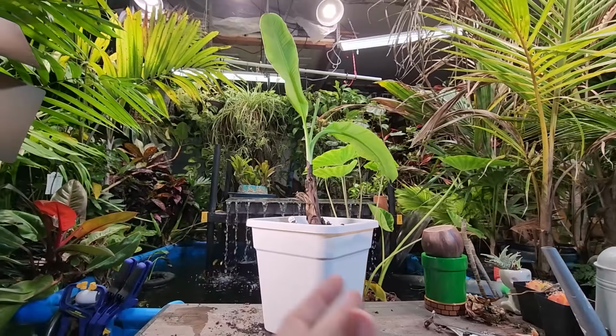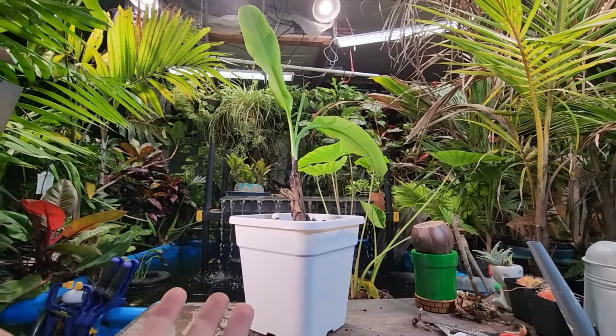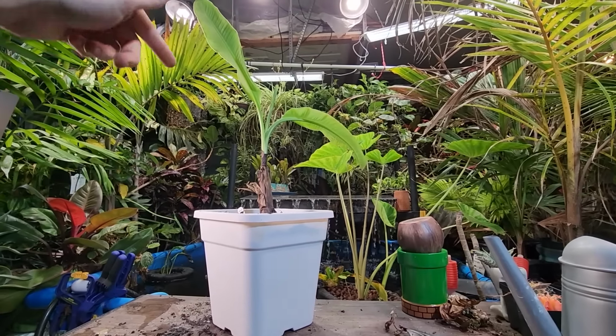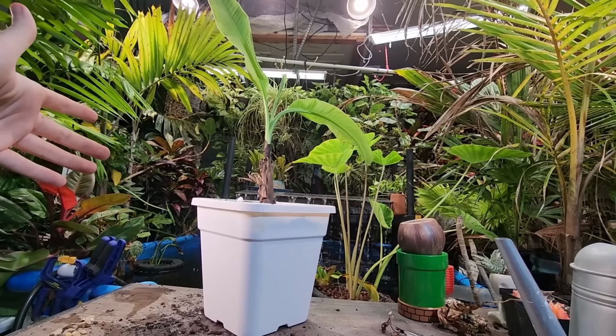So the Baju bananas, you plant those, and usually it takes them a few years to really get a nice big clump out of them. But, well, that's just the case with a lot of bananas, actually. Namwas are pretty vigorous. I'm not going to go down the banana rabbit hole right now. This one is supposed to really just get huge. They say up to 20 feet tall in just a couple of years.